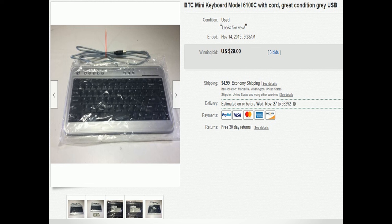Now this was a mini keyboard with a USB connector. And normally on keyboards, they're so common, I don't get a lot for them. In fact, you can go down to the thrift store and buy a regular keyboard with a USB connector for $2. So I was kind of thinking of that. I had it in the back of my mind. I wasn't expecting that much, but I got $30 on this one.